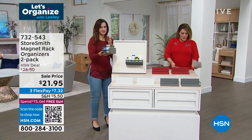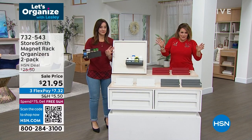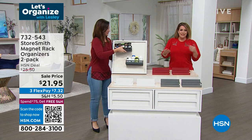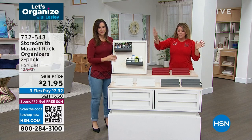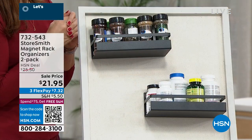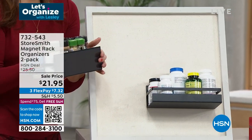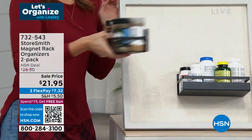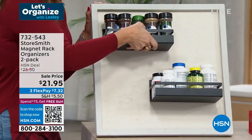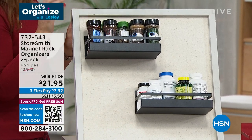Let's move on to these magnetic organizers. These are so clever because, once again, we're building shelving without damaging anything. If you've got a magnetic surface, you're going to get two of these very cool little trays. They're already a huge 4.8-star customer pick. We've got them in red, white, black, or gray. Each one has a weight capacity of 10 pounds. Those are strong magnets. And Rebecca, we just got them back in stock.